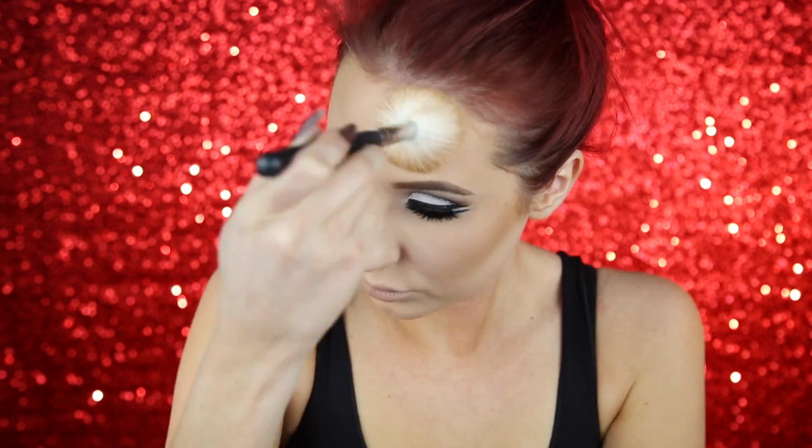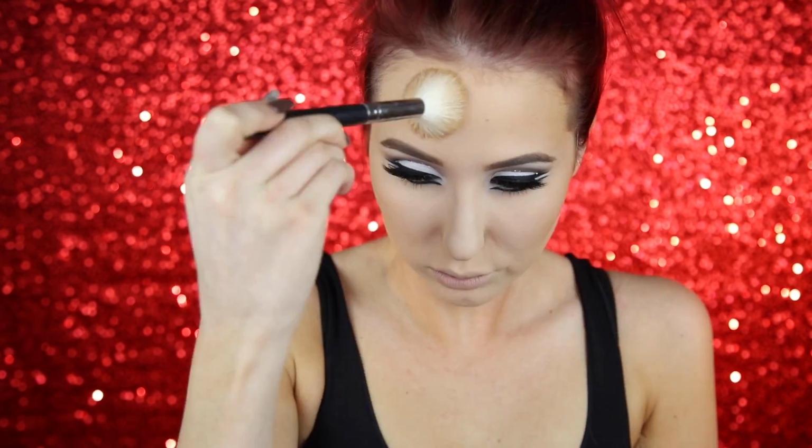Now for my cheeks, I'm going to contour using the new Becca Perfecting Powder, I believe it's called, and this is in the shade Tan. Oh my God, you guys, this powder is beautiful. They came out with a bunch of different shades, and it's so creamy and so buttery. Like when I swatched it, I was like, oh my Lord, yes. So I've been using this recently to bronze and different shades to contour.